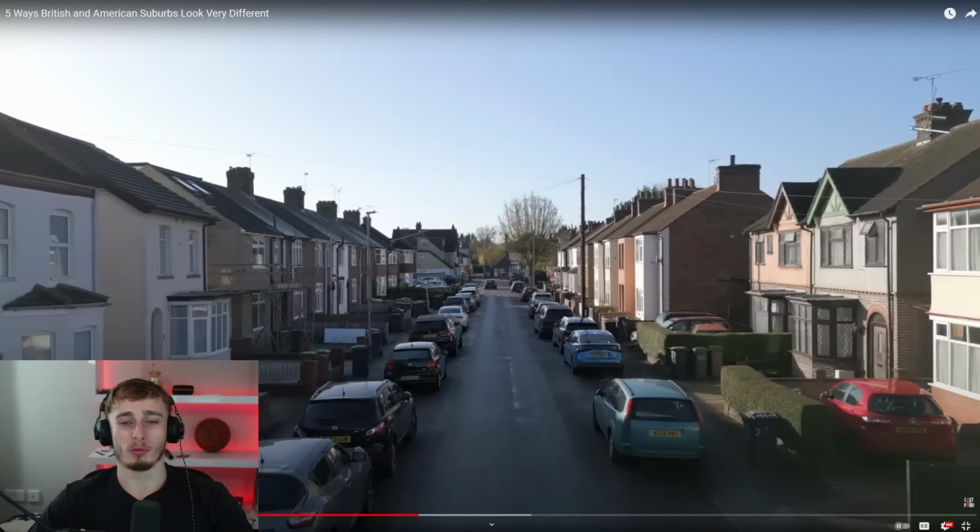Oh, mate, this is the most British looking street, to be honest. This probably looks so depressing to people who live in some of these areas in the US, like in the suburbs, because this just looks very dull and depressing.